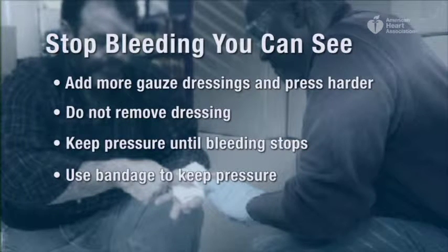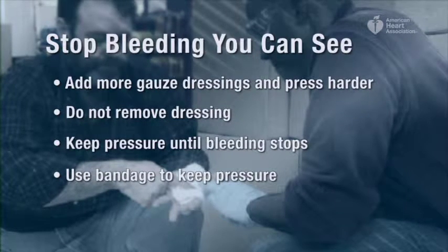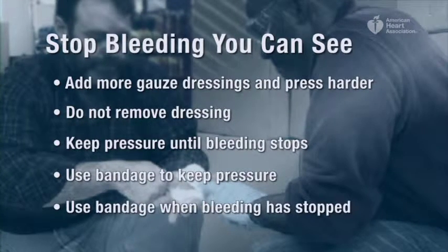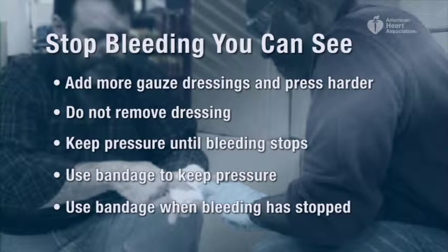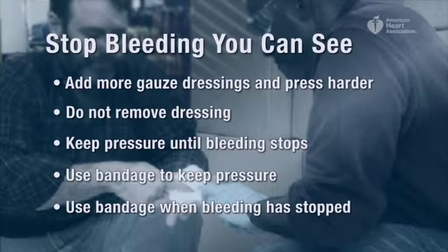If you can't keep pressure on the wound, wrap a bandage firmly over the dressings to hold them in place. Once the bleeding has stopped, if you haven't already done so, wrap a bandage firmly over the dressings to hold them in place. Now, we'll show you a demonstration of what the steps for stopping bleeding look like. You'll practice what you learn afterwards, so pay close attention.